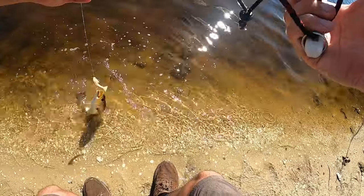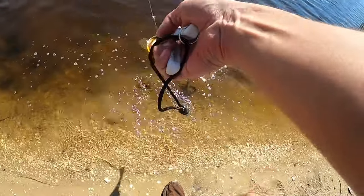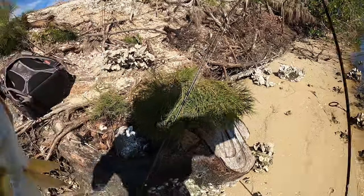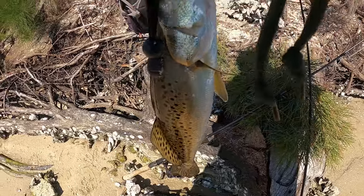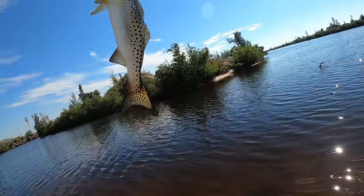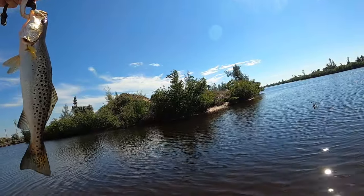Here comes the part of trying to get it to calm down. Not an easy task sometimes. There we go. Yeah, that's a solid one. Not as big as the last one, but another trout for sure. Can't be upset with that.